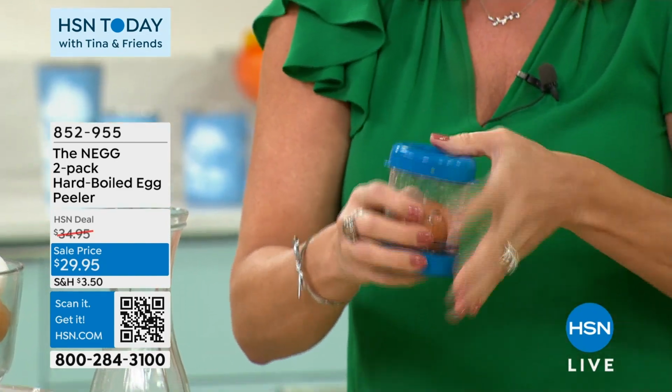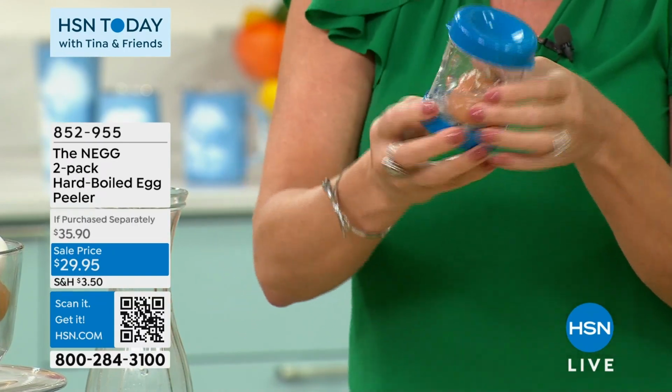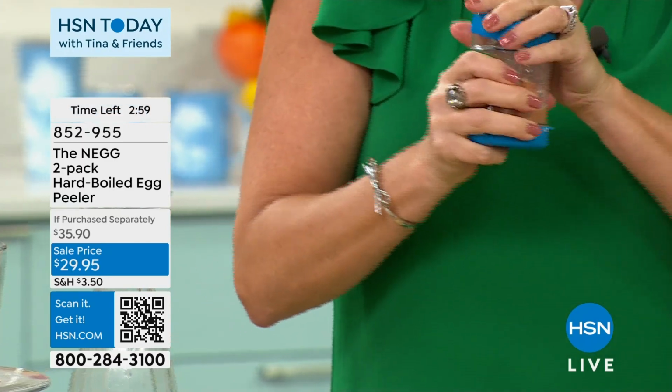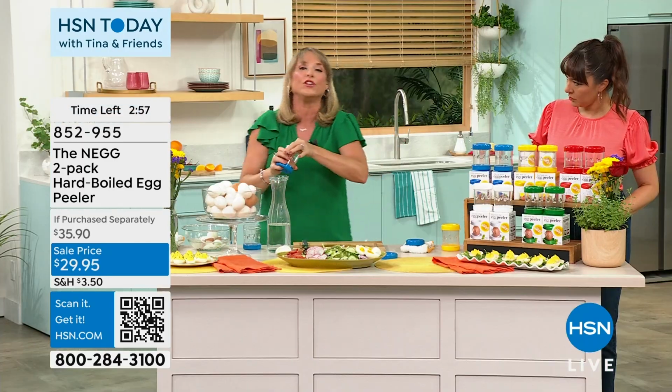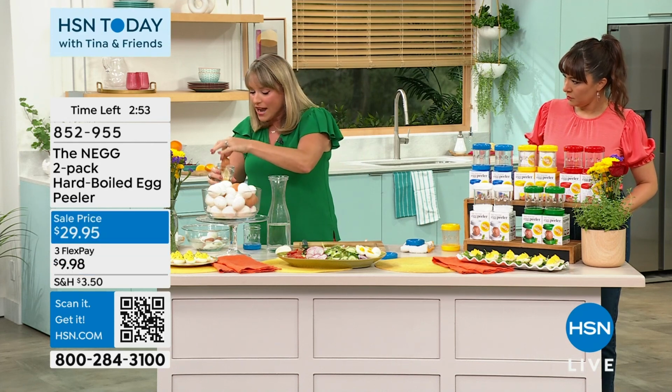It works with farm fresh eggs. It works with organic eggs. It works with the brown eggs, as you can see. It's actually easier to see with our brown eggs. But I do love being able to just use any egg that I want, and you get that perfect peel every single time.